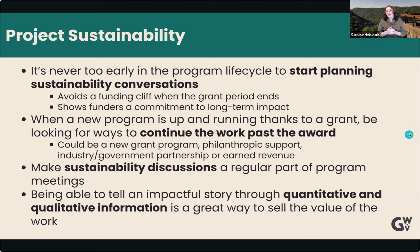So again, as I have said this entire way through, the more proactive you are in all aspects of grant management, the more attractive you are to funders who want to invest in a long-term impact. So build conversations about sustainability into your programmatic and leadership meetings. Build it into your proposals if you can. Be ready to show not only that your project works, but that it can last beyond one particular award.